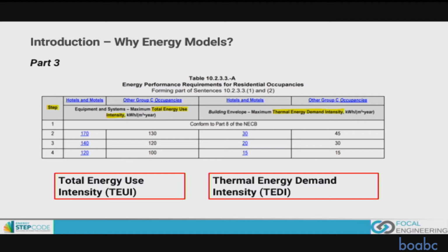So of course we have the total energy use intensity. This is a requirement. This is your total annual energy of the building per unit floor area. Pretty straightforward. Then there's also the thermal energy demand intensity, so the TEDI. This is an interesting requirement. This is basically looking at the heating load of the building per unit floor area.